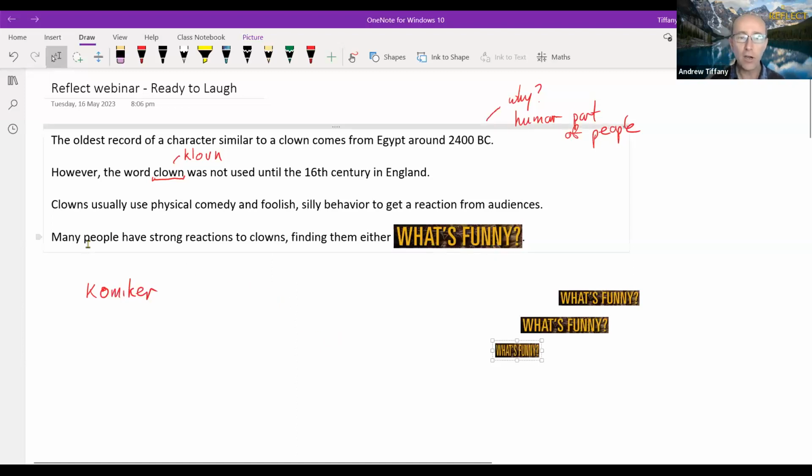Yeah, very good. Okay, now, this is the interesting one. Many people have strong reactions finding them either something or something. What goes under here?